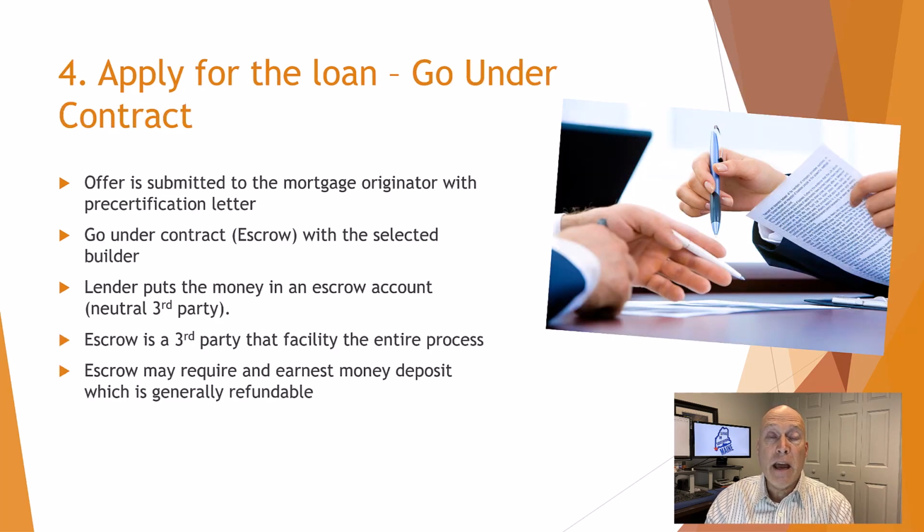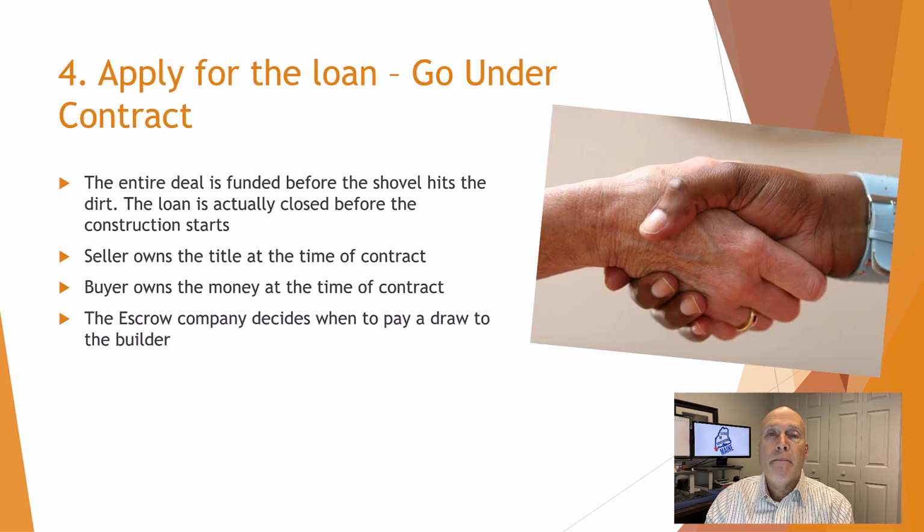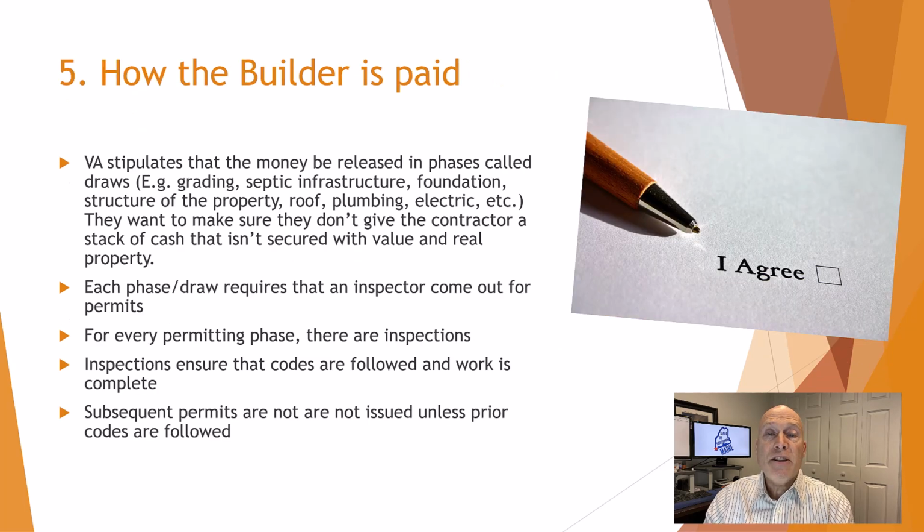Once you have selected a VA approved builder, you can go under contract. The lender will then put the money needed to build the home in an escrow account. This is why the construction company needs to give you a fixed price. Margaret and I have found that these transactions work best when the buyer routinely checks on the home during the construction process and relays any issues to either the lender or the escrow company. As the builder reaches specific construction milestones, inspections are performed, and if acceptable, the escrow company will release a portion of the funds to pay for the work and materials.